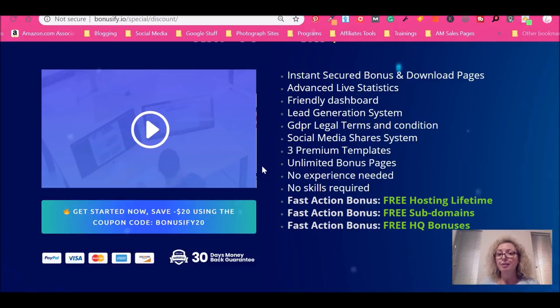Three premium templates, very nice ones as well. Unlimited bonus pages, you can make as many as you need. No experience needed, that's true. You just follow the steps, it's very easy. And no skills required. That's right, you don't need to have any special skills. You've got three fast action bonuses here: free hosting for lifetime, free subdomains, and free HQ bonuses.